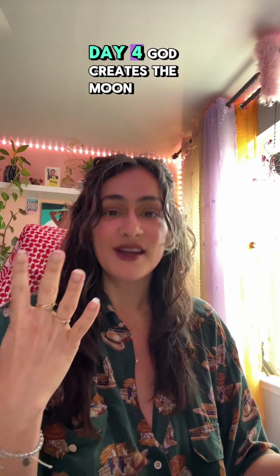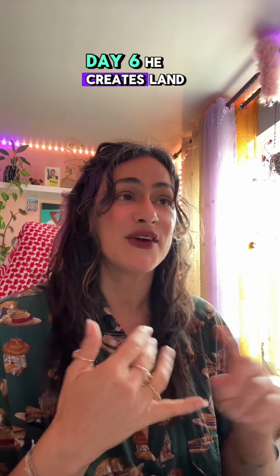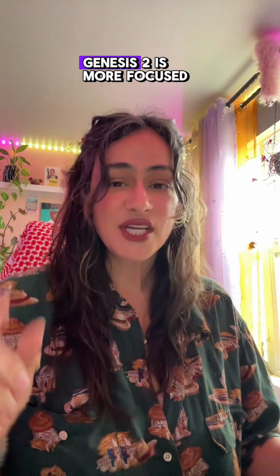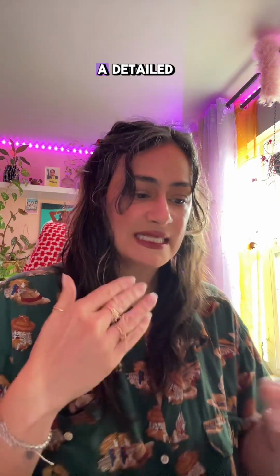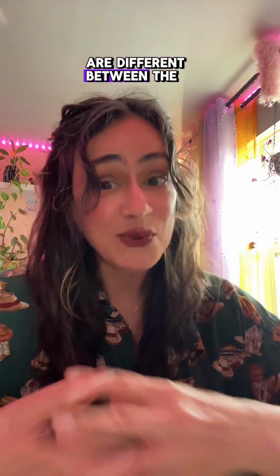Day 4, God creates the moon, the sun, the stars. Day 5, he lets the ocean teem with creatures. Day 6, he creates land animals and then eventually humans. And he rests on the 7th day. Genesis 2 is more focused on the creation of man and their relationship with God and the Garden of Eden story, where Genesis 1 is a detailed, structured account of the days. But yes, the sequences are different between the 2 stories.